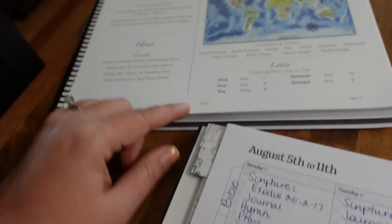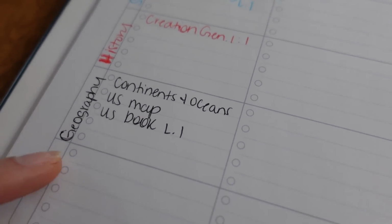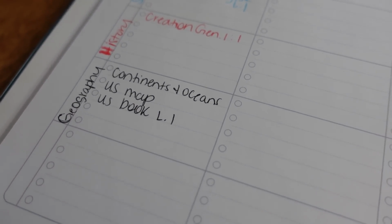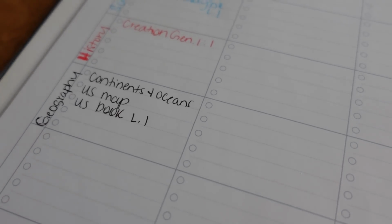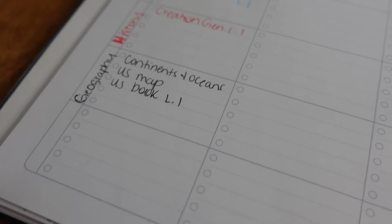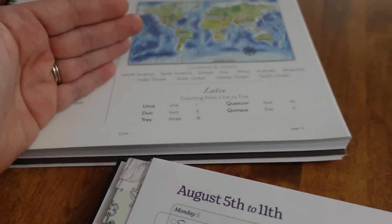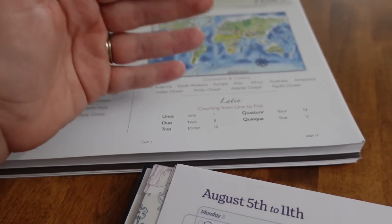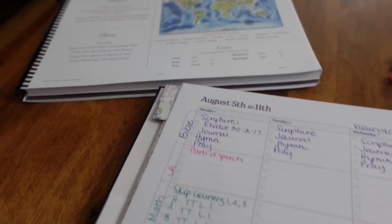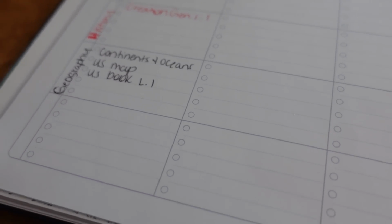And then for geography, let's see where I got lost over here somewhere. It's the continents and the oceans. So I've got that down there. But we're also going to be learning about the USA this year too. So I've got a USA map, US book for all the kids. So we'll be going through all the states of America this year along with our memory work in here, because these are just short songs in the morning. They're very catchy. So we're going to do that along with what I've already had planned with our US geography.